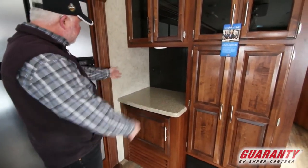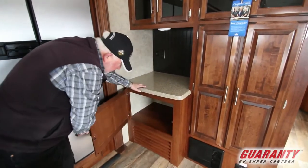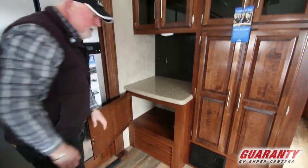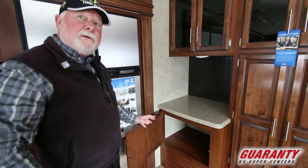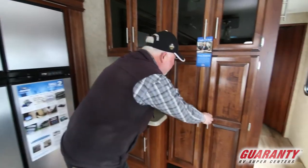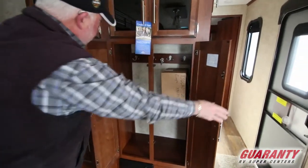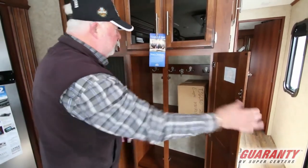Great workspace. You've got USB ports here, another electrical outlet. Great storage down below. And what are you going to put in there? Maybe a mixer, a bread machine, or yeah, got a lot of room. Great storage. Good space in here. You can take the shelf out and use it for a closet if you want.